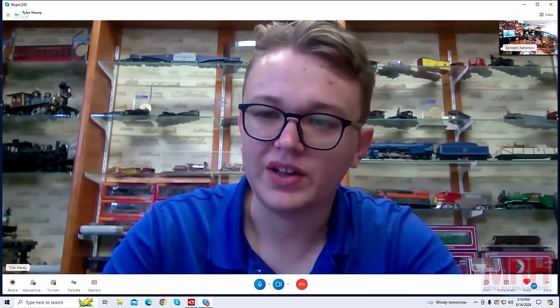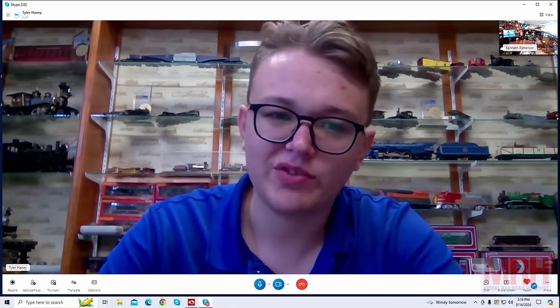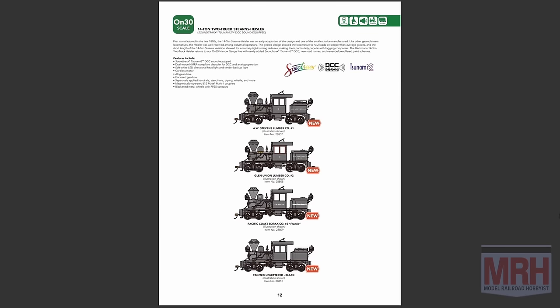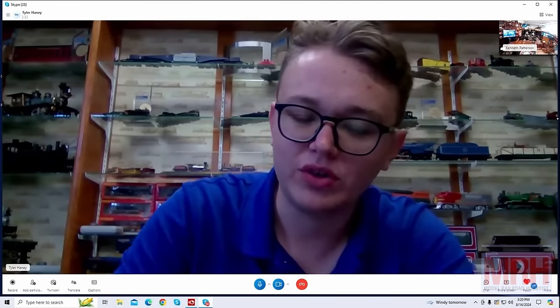We've got some brand new prototypical road names for the Heisler, various lumber and mining companies, as well as a painted unlettered black with various detail parts to customize for your own railroad. And that will have, for the first time, Tsunami 2 pre-installed. Nice. That's amazing. Yeah, the ON30 is just such a great scale.